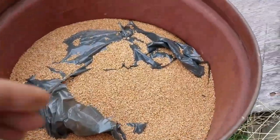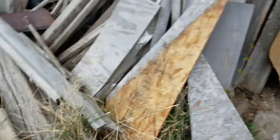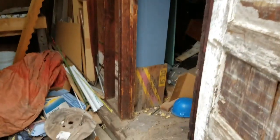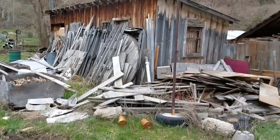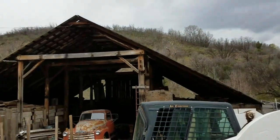You get a 55-gallon drum full of red wheat, looks like. This old building. I can smell a skunk in here. More ammo cans. Looks like an airplane toilet, aircraft toilet. These old 6-panel doors are pretty cool. Again, you just got stuff for days. Up in the rafters over the barn.